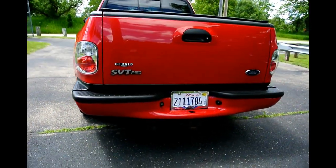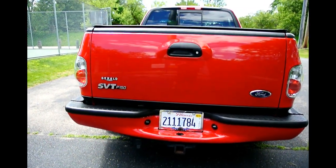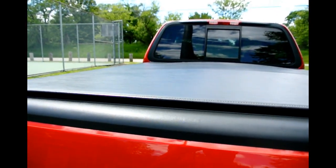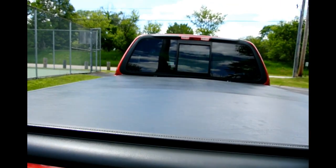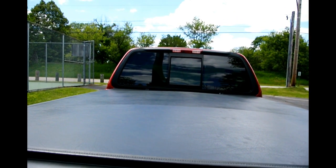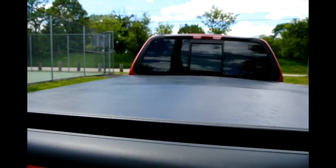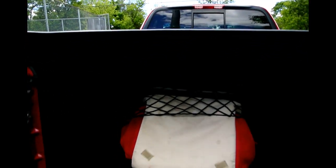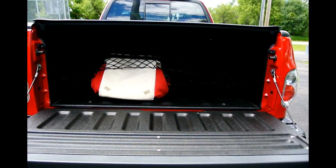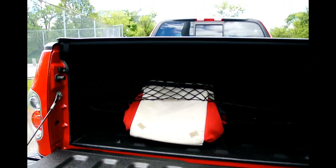See, it comes with the trailer package, and that's standard. And there's your tonneau cover, which is a soft one. It comes with the privacy glass and a sliding rear window. On top of that, you've got your rear cargo lights, which are LED. And then this one comes with the bed liner, and in this case this particular truck has a spray-on one also.